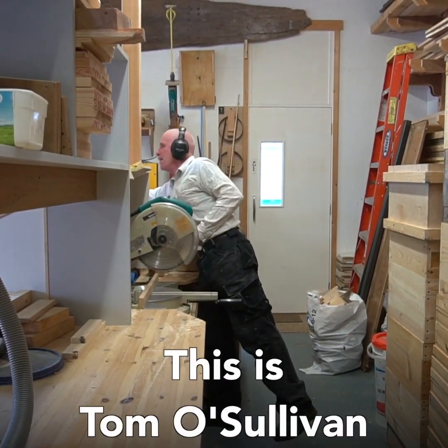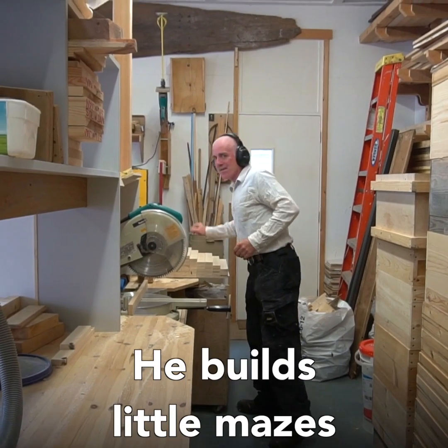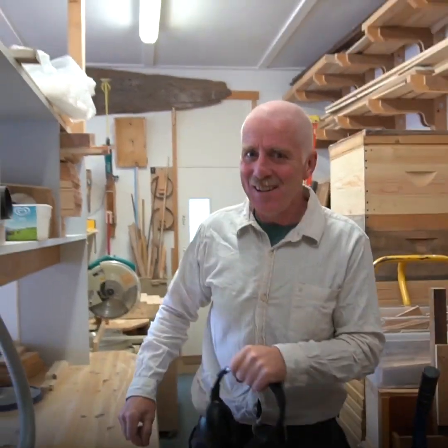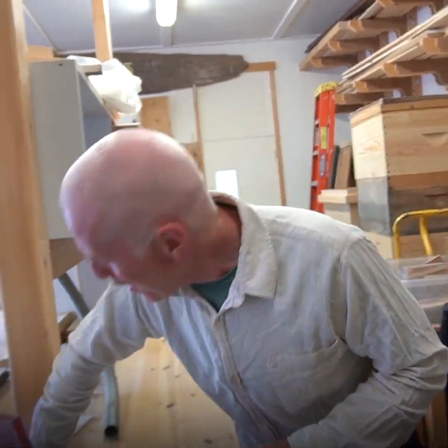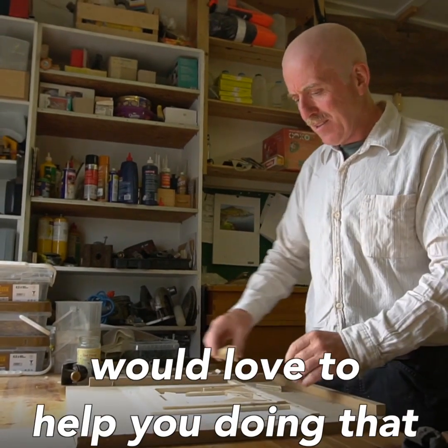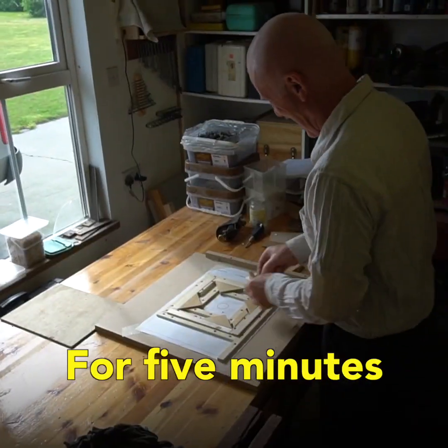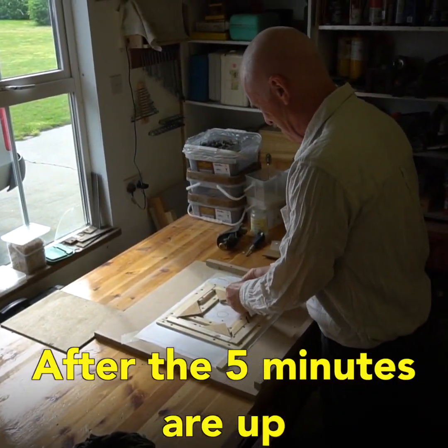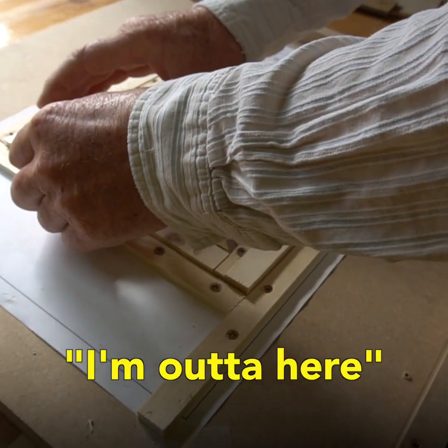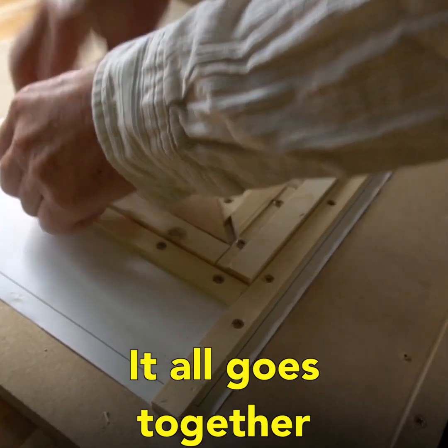This is Tom O'Sullivan. He builds little mazes for bees. He's also not a very nice man, so if you're a certain kind of queen bee... Oh, okay. And these are the mazes. There's many a child that'd love to help you doing that. For 5 minutes. After the 5 minutes are up, you're on your own, pal. I'm out of here. So it all goes together.